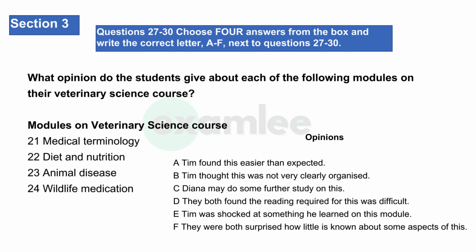Now we've got to give a bit of feedback about last term's modules. Just short comments, apparently. Shall we do that now? OK, so medical terminology. Well, my heart sank when I saw that, especially right at the beginning of the course, and I did struggle with it. I thought it'd be hard, but actually I found it all quite straightforward.